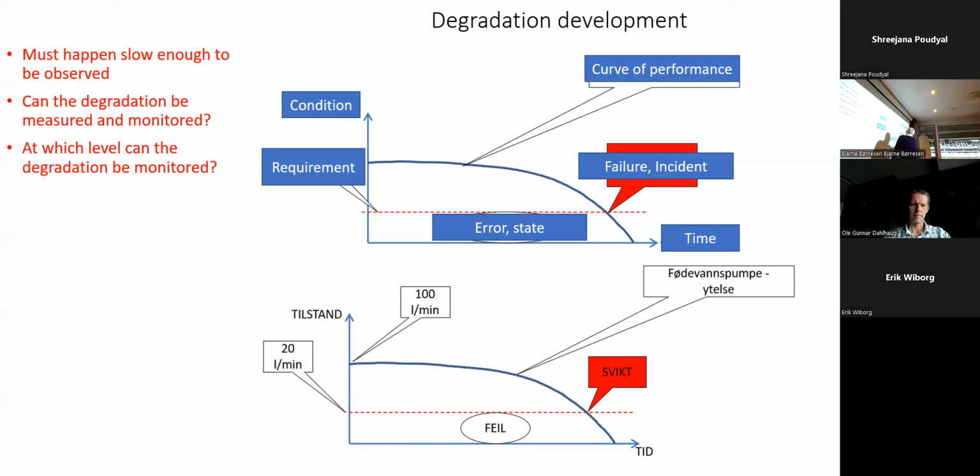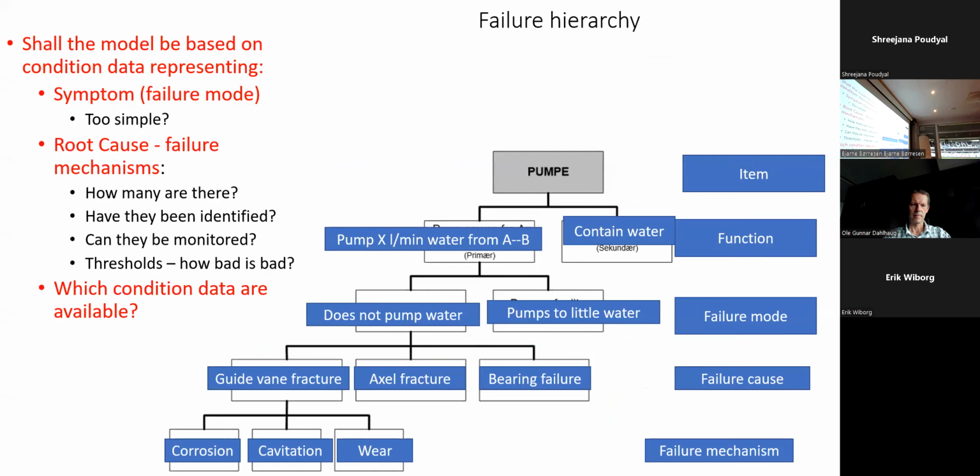And in most cases, the time where the item lives in a certain condition will get smaller and smaller until you hit this one. And then the next question is, is that one well defined? Not always.